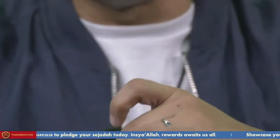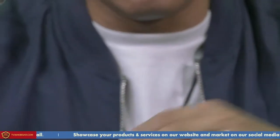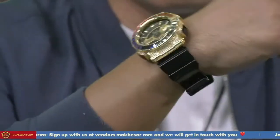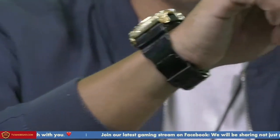The gold one's strap is a little bit shinier than the silver one. The silver one is purely a rubber strap. This one is also a rubber strap, but the rubber strap is shinier. Let me just show you. Can you see the reflection? Yeah.